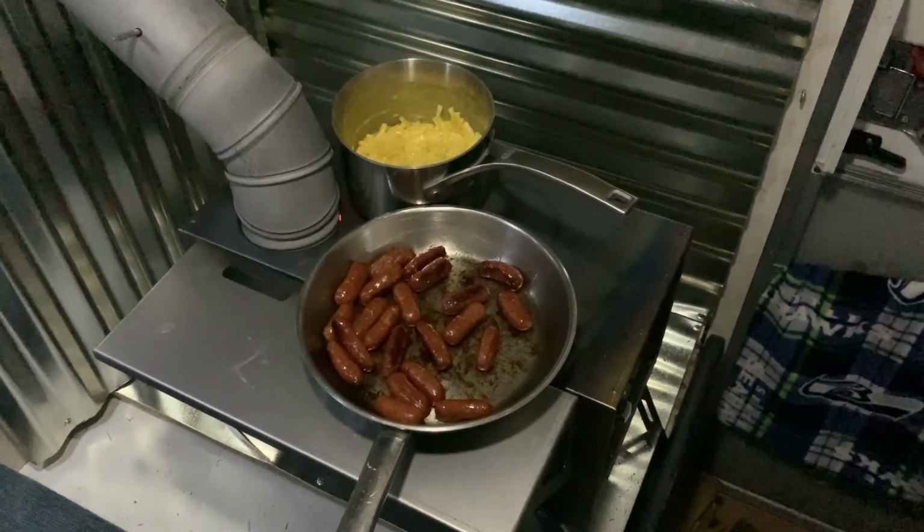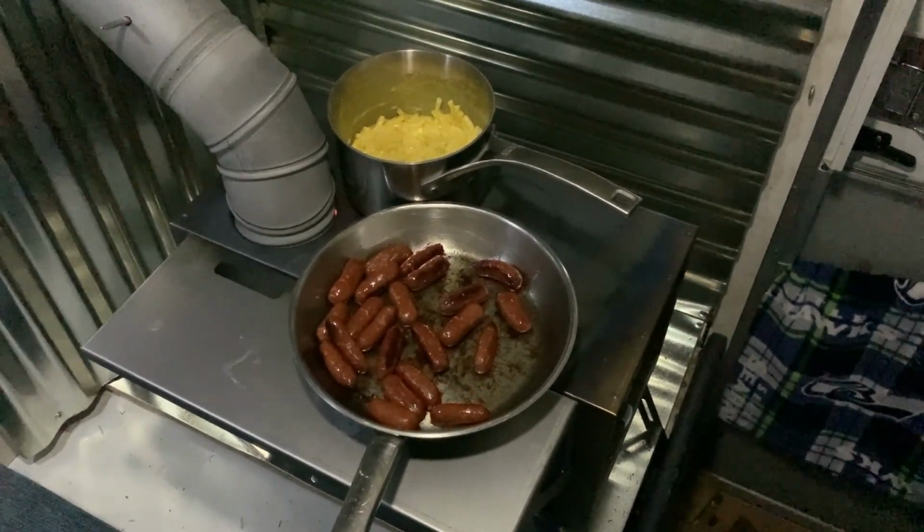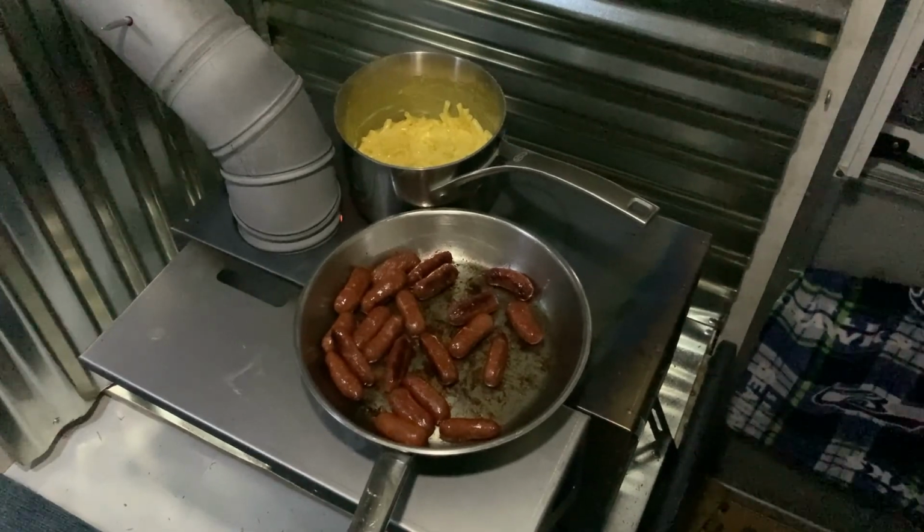Mac and cheese and little smokies. The American dream. I just finished dinner. In fact, there it is. Mac and cheese with some little smokies on the bottom. Hard to tell. But I'm going to eat some dinner, listen to music, and I'll check in with you guys before I go to bed.